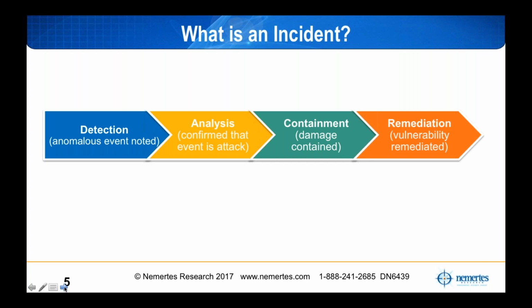One of the things that's very interesting is NIST actually defines an incident as a kind of a known security problem. Very specifically, what they actually say is it's a violation or imminent threat of violation of computer security policies, acceptable use policies, or standard security practices. So it's a bit of a circular definition. And then it goes on to give you some examples. The key thing about this is that a security incident, according to NIST, is something anomalous that's happened that has been determined to be an attack.